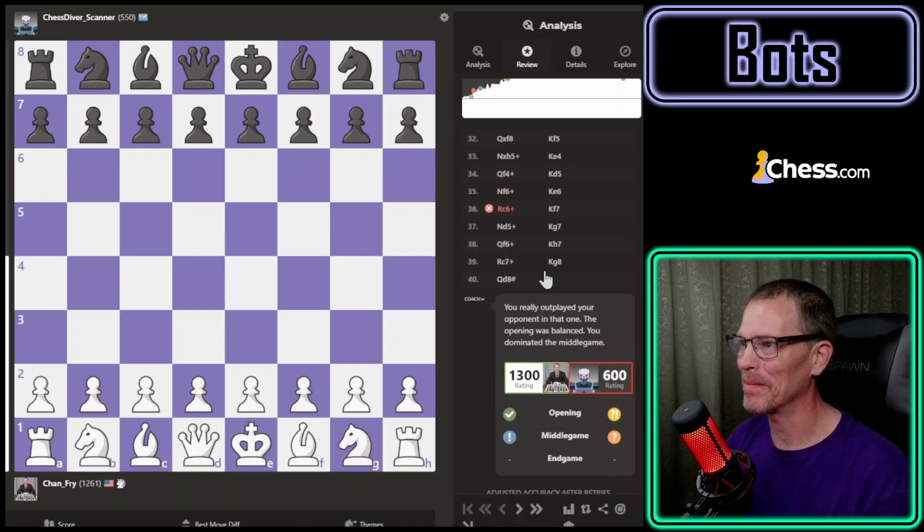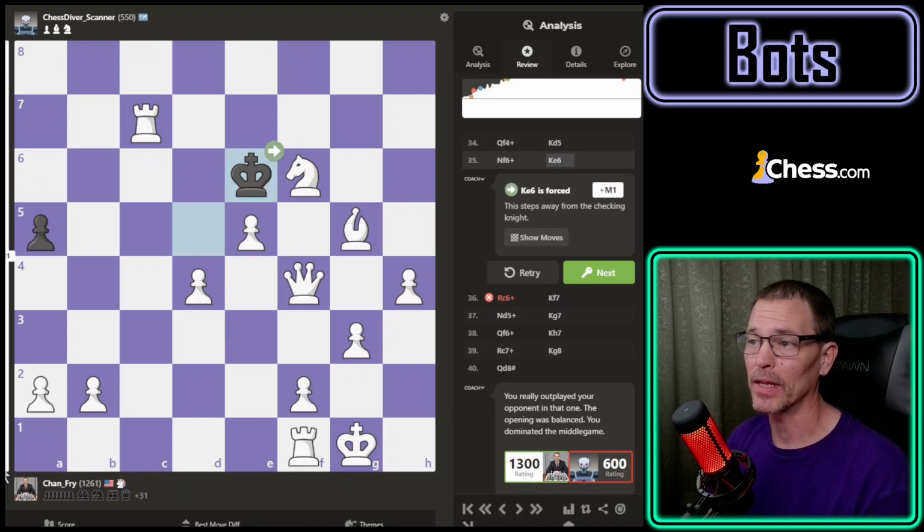But anyway, let's go down to the miss, which is here. So I'm going to go to the move before that. I did have a mate in 1. It says that clearly on this bar here. Okay, well, I'm looking. Wait, is it queen to g4? Because I was trying to do it without using the square selection tools here.